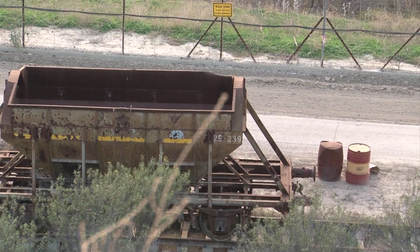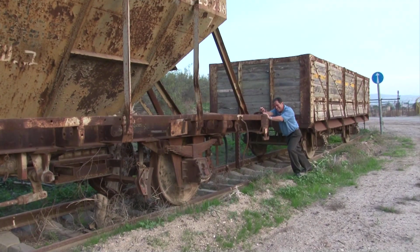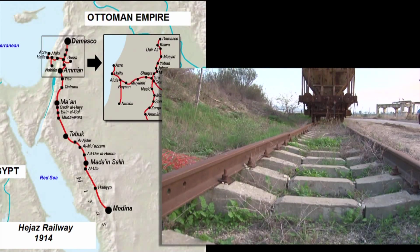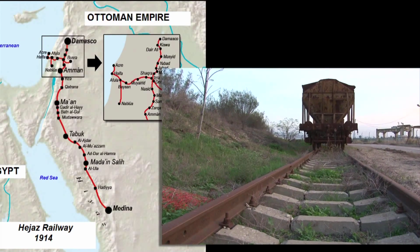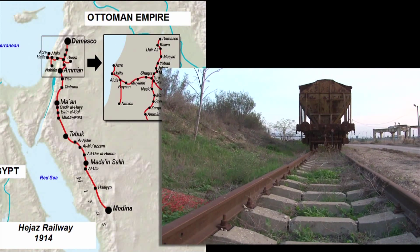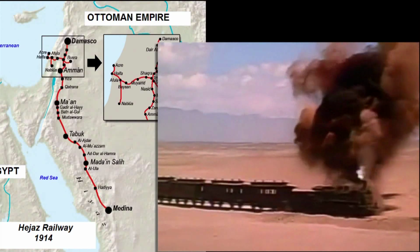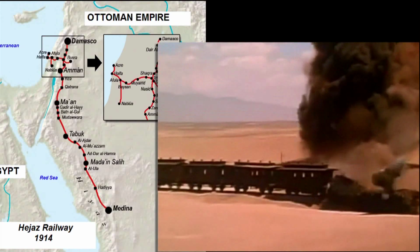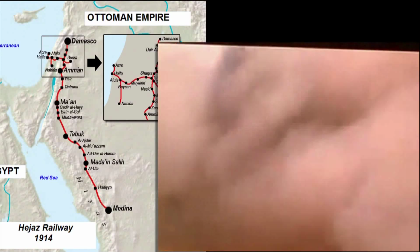This location on the Jordan River was also a vital link in the Hejaz Railway of the Ottoman Empire. The line connected Damascus with Medina in Arabia with a trunk line to the port of Haifa on the Mediterranean. The Hejaz Railway was made famous by the Hollywood movie Lawrence of Arabia, depicting how Lawrence's bands of Arabs attacked and destroyed the Turkish train.